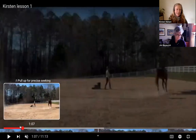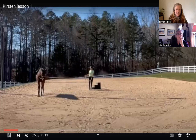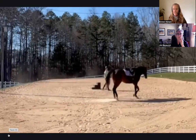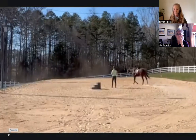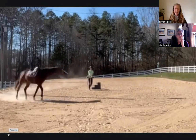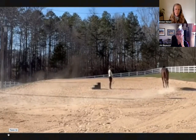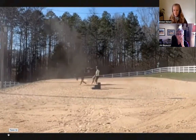Let me go back and look at the size circle you're on. Yeah, I think that's a very reasonable circle for walk trot, and he could make a canter transition. He won't be able to hold the canter, but that's the point, because you don't want him to blow up. You want him to relax into a canter transition, and then he'll learn to hold a reasonable canter. So I wouldn't make the circle any bigger just yet unless he's willing to maintain the walk.